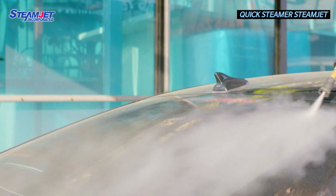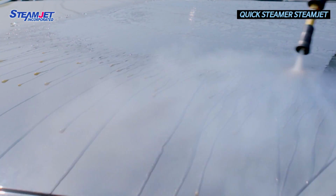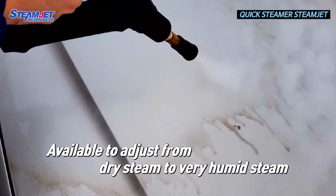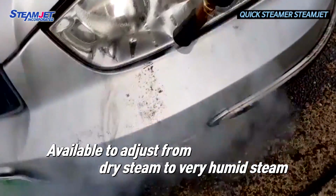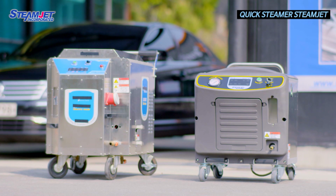Complete washing requires a washer to adjust humidity according to a vehicle's degree of pollution and to the atmosphere's dryness. Quick Steamer STEAMJET can adjust the humidity of steam in 4 steps to wash cars completely and to satisfy your customers. It is also easy to adjust steam.